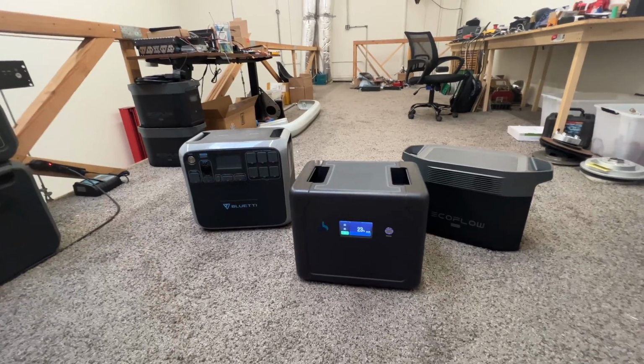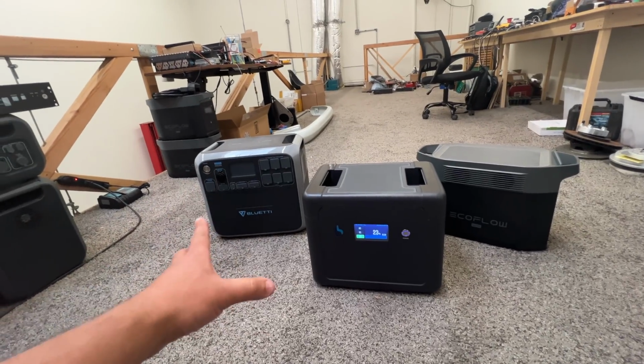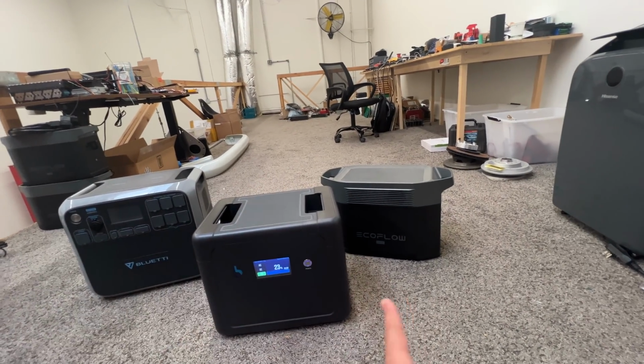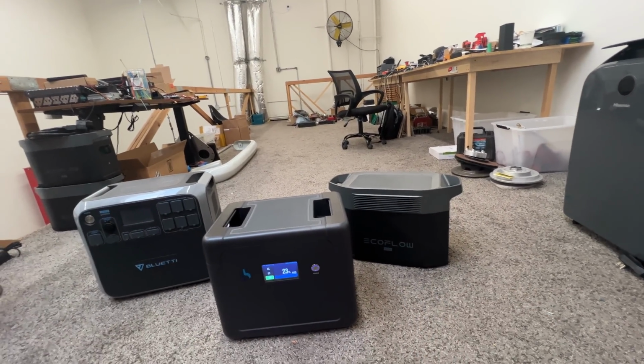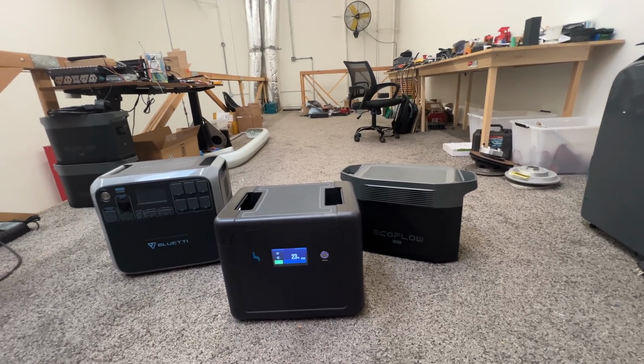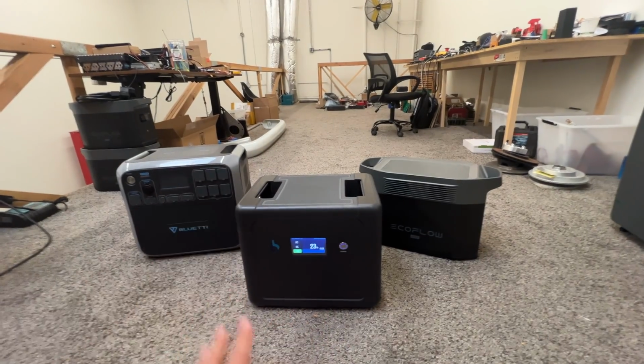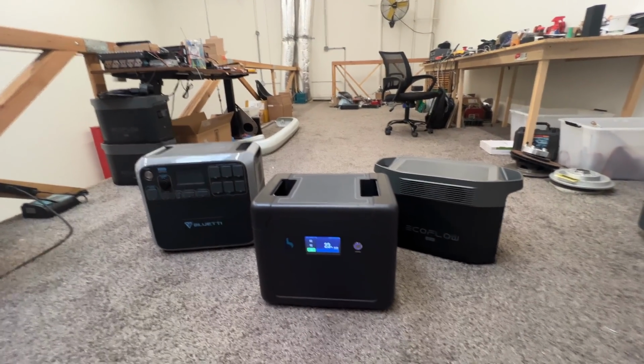All right, for size comparison, it is slightly smaller than the Bluetti AC200, but a little bit bigger than the EcoFlow Delta Max, right? The specs are very similar, and the size, they're about in between both of those competing units.